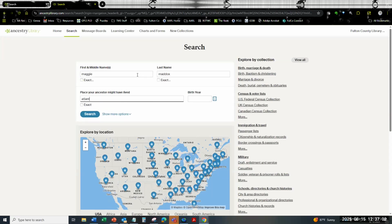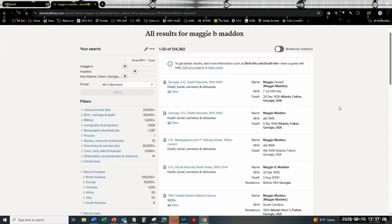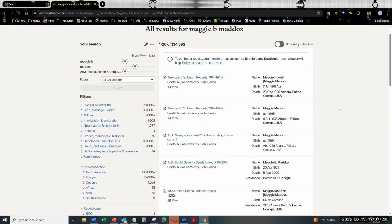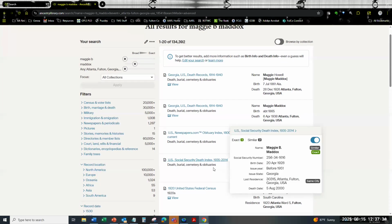Having done this search before, I know that I need to type in her name. I'm just going to add her middle initial and see if that helps. So in looking at this list of the search results, I know that her name is Maggie Bell Prennup Swinger Maddox, but her name was Maddox at her death. So I'm going to be looking for a Maggie B. Maddox, and I think from my search results list, I did find one.